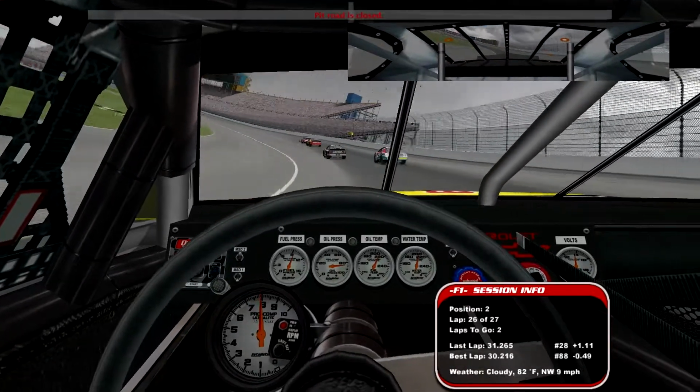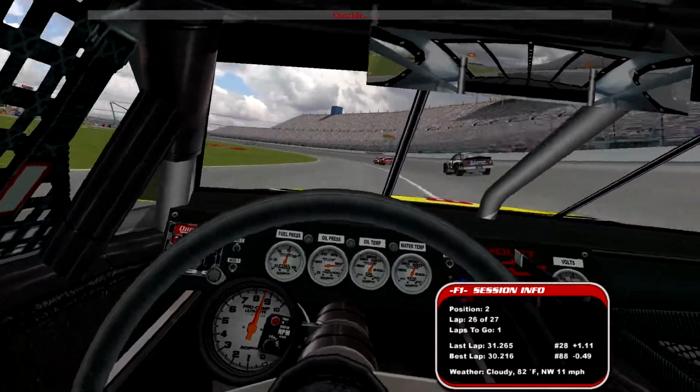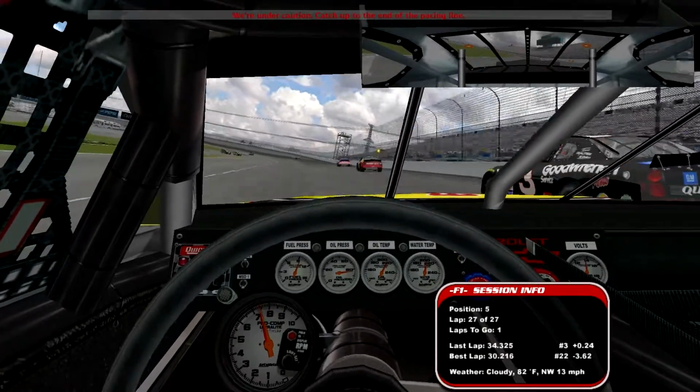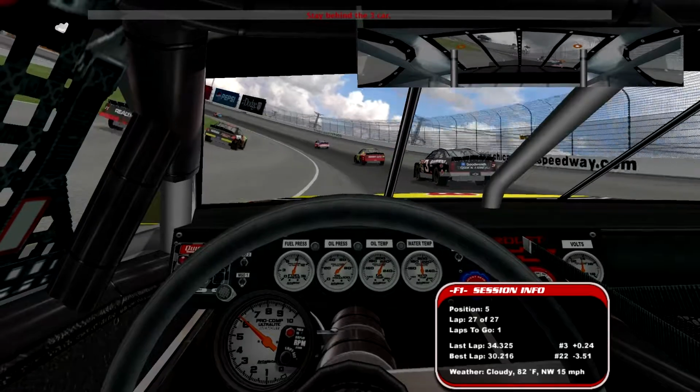Let's see if we can make up some spots here. We're still coming back to the yellow. A lot of steam here. Nope, we're not going to get him. Man. So this race ends under yellow. I was going for broke.